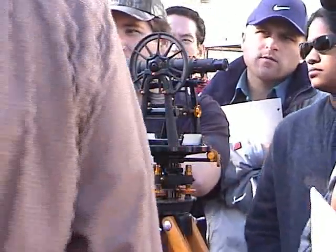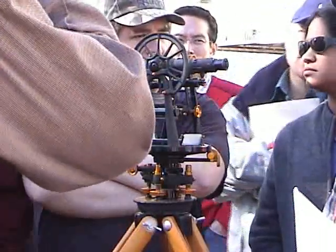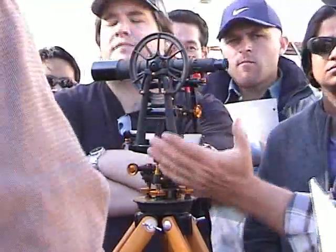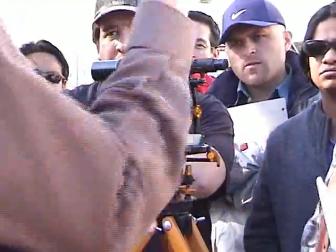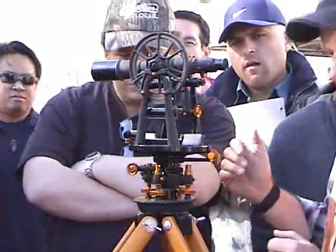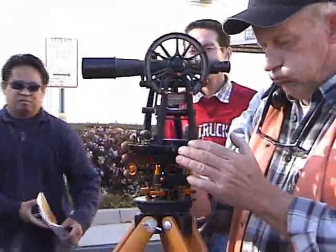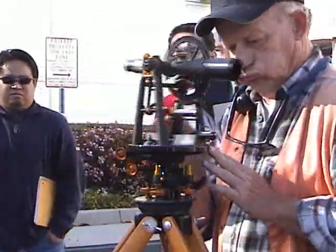Can I measure the deflection angle, or is it just a horizontal angle? We can do a deflection angle, backside, whatever you're measuring at your backside. Okay, so let's go ahead and spread out a little bit, and Kurt's going to measure a couple angles for us, okay? And the first thing we're going to do is something called doubling an angle.